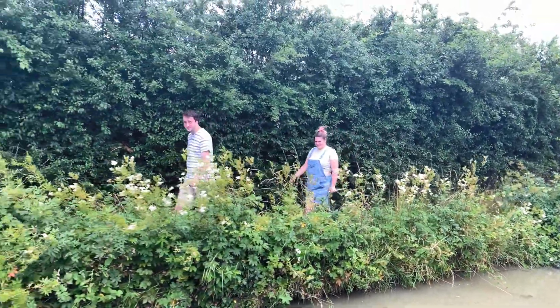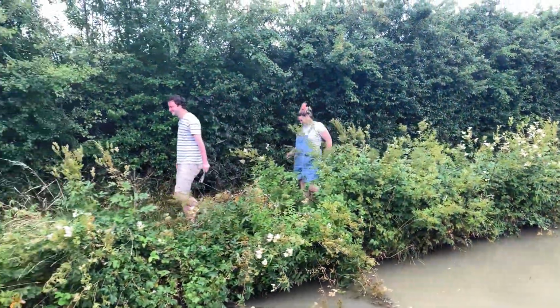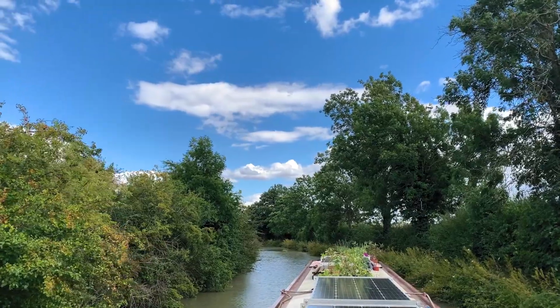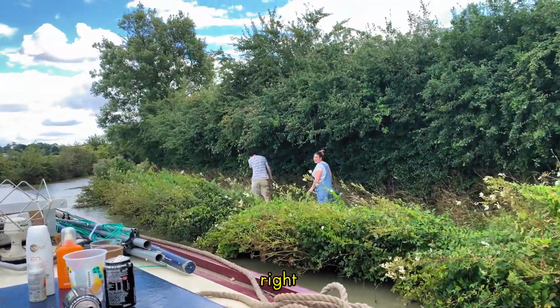I misread the map and told everyone that there was a swing bridge coming up, but it was off down an old unused arm. So now they're all having to walk through the wilderness until the next lock because I can't pick them back up. Amy's mad at me now. She's been walking for about 15 minutes. They're still walking. Amy's really mad at me.